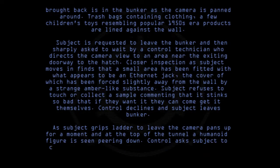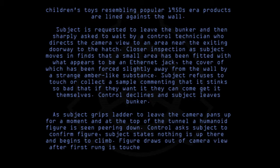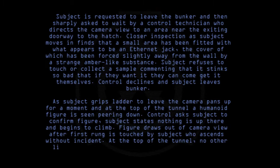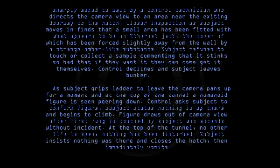Control asks subject to confirm figure. Subject states nothing is up there and begins to climb. Figure draws out of camera view after first rung is touched by subject, who ascends without incident. At the top of the tunnel, no other life is seen. Nothing has been disturbed. Subject insists nothing was there and closes the hatch, then immediately vomits.